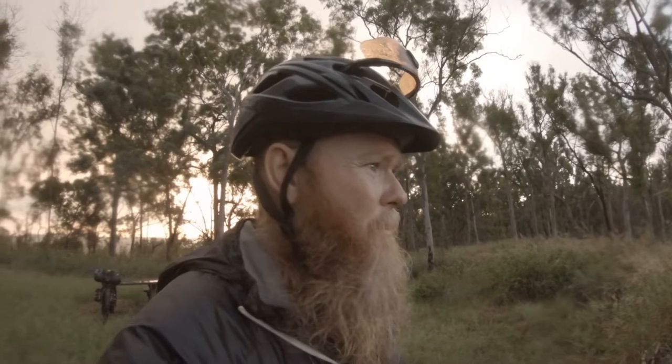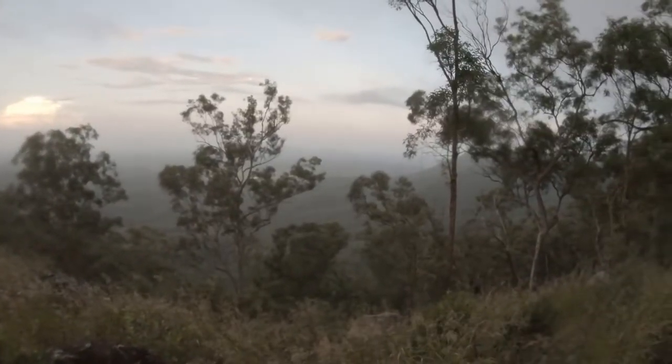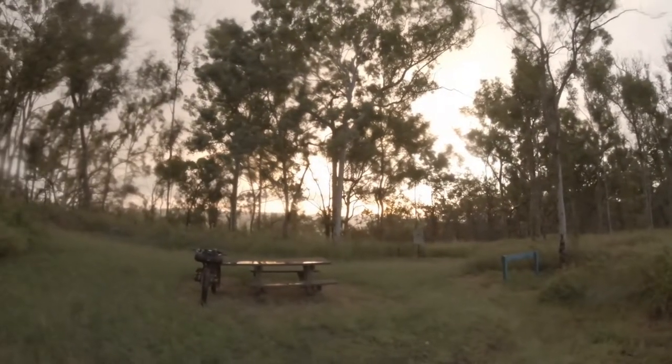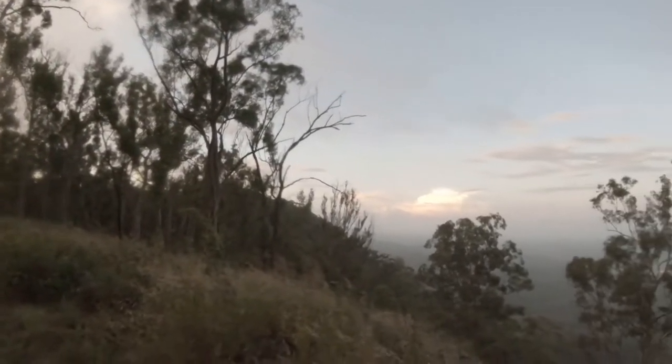I am completely busted. That was so hard. But we kept on going. I've probably never pushed my bike as much as that before. Yeah, just busted. But pushing your bike is still forward progress. So, yeah. And the rain is gone.